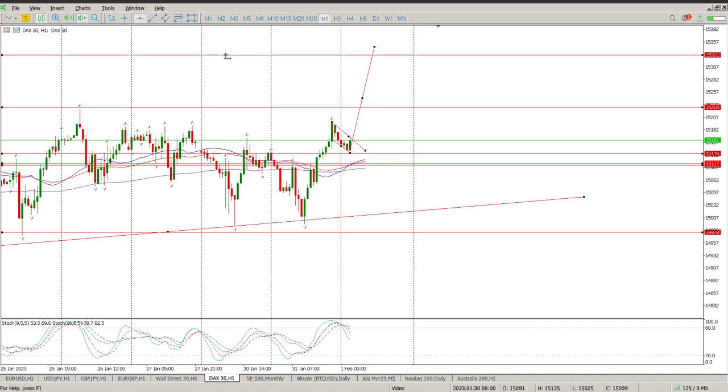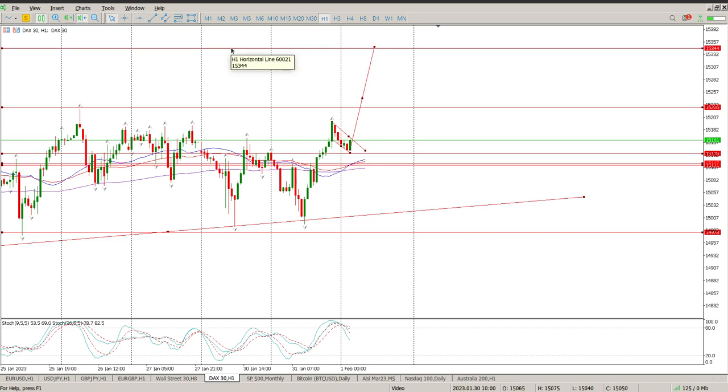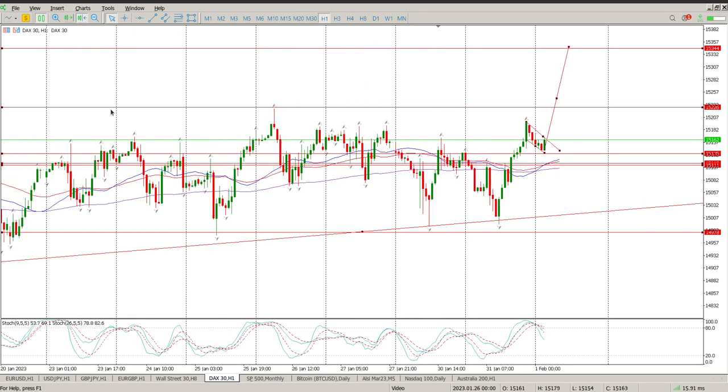So it gives us a potential that we are going to get a break. I would be looking to take profit here first, so 15,226. Once I've taken profit, I would expect it to bounce back, and then there may be another opportunity to buy into it, and then I would target 15,344. Okay, because that would target the break of this range.